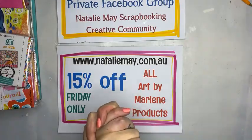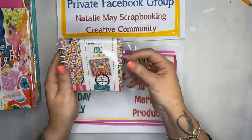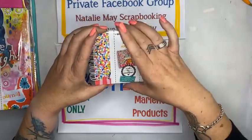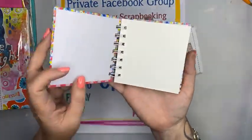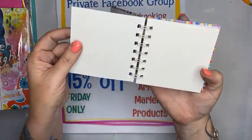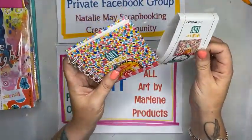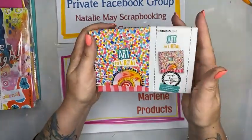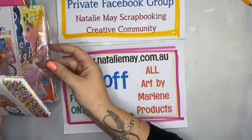What have we got? What's on special? Let me give you a bit of a flick through some of these super cute little journals, which are Art by Marlene. So this is the little 4x4, 15 sheets, 300 GSM. I have seen so much awesome artwork online using these little journals. These are so very cute. For those of you who are a little bit scared of art journaling, this might be a good little starter. I was going to crack one of these open and work in it today, but I'm not going to do that.